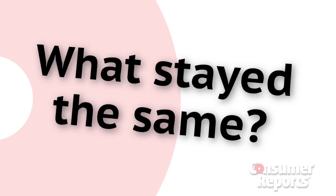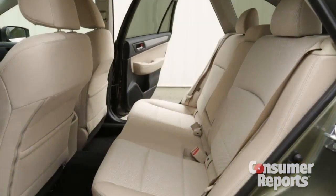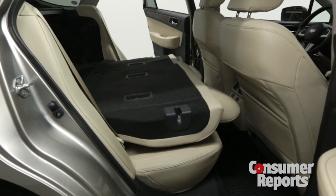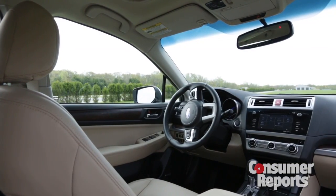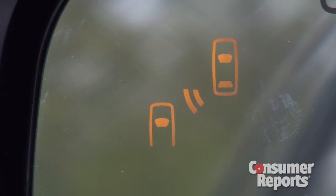So has anything stayed the same? Well, the car is still super practical. There's plenty of rear seat room, and the Outback has a spacious cargo area. The back seats fold with the pull of a lever, a nice touch. Subaru also continues to pay attention to visibility with thin roof pillars and lots of glass, aided by a new standard backup camera and optional blind spot monitoring.